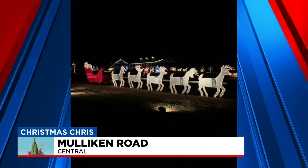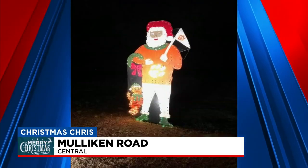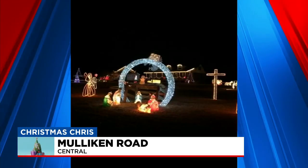Let's get into the first one we have in Central. This is located on Mulliken Road, featuring Santa sporting Clemson gear and a truck celebrating the Tigers. Also, a log cabin is set up there as well. That's a great one. Thank you for sending it in.